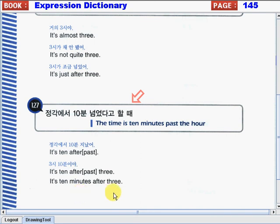So again, if the time is 10 minutes past the hour, use the following expressions. Everybody say, it's 10 after, or it's 10 past. It's 10 after 3, or it's 10 past 3, or simply it's 10 minutes after 3. Okay?